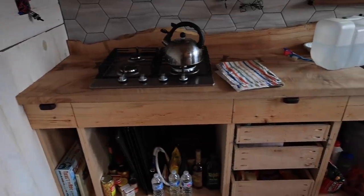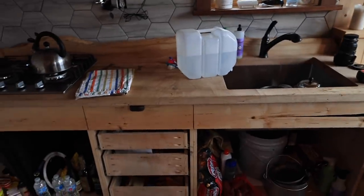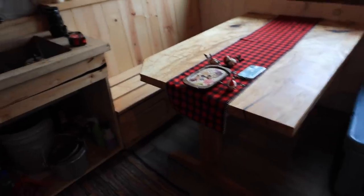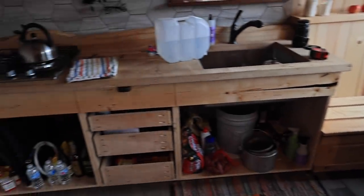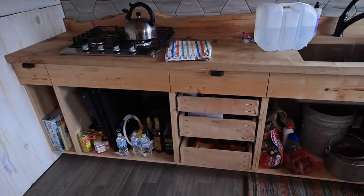All right, that's pretty cool, I think. And that's maple. The countertop's maple. The table is maple. The table base is maple, but they're all from different trees, so they look different, but they're all maple. So we'll make three more drawer fronts and some more doors.